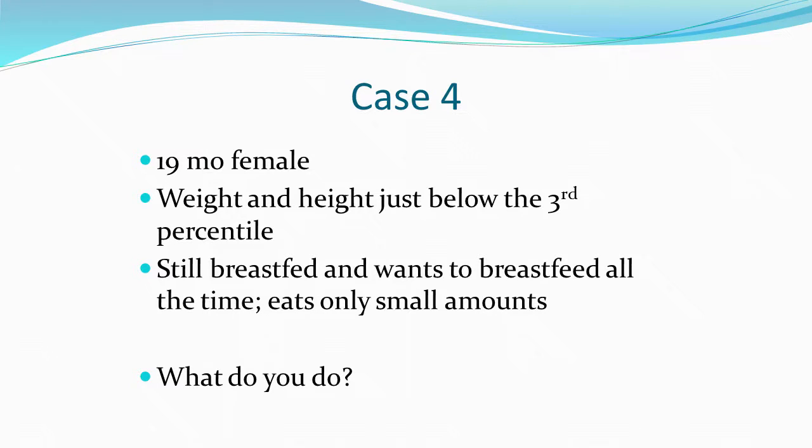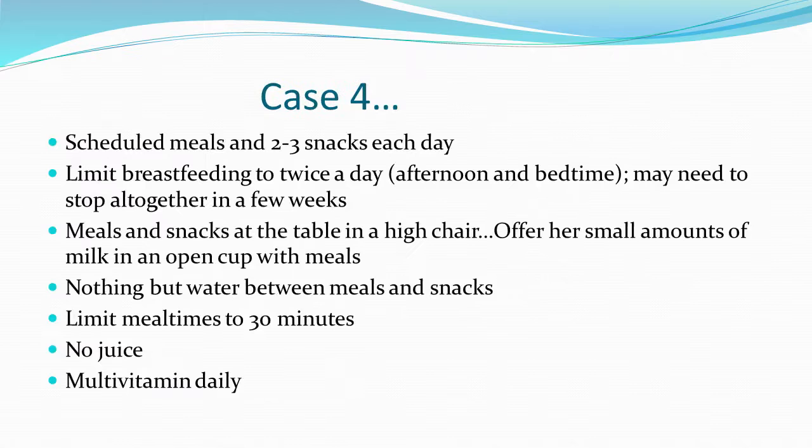The last case I'm going to present is a 19-month-old. Again, the weight and height are just below the 3rd percentile. This kid is breastfed and wants to breastfeed all the time. So what are recommendations for this kid?